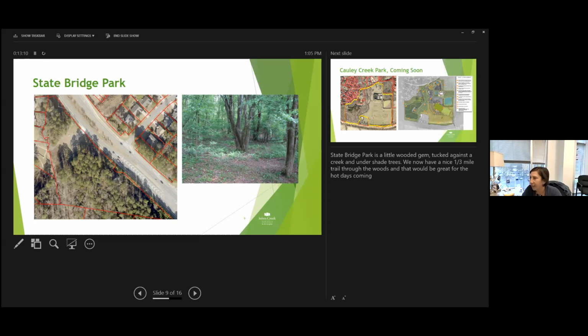So bring your dog, you know, get in the shade. There's some pretty magnolias in there and some big trees. It's really a nice spot.